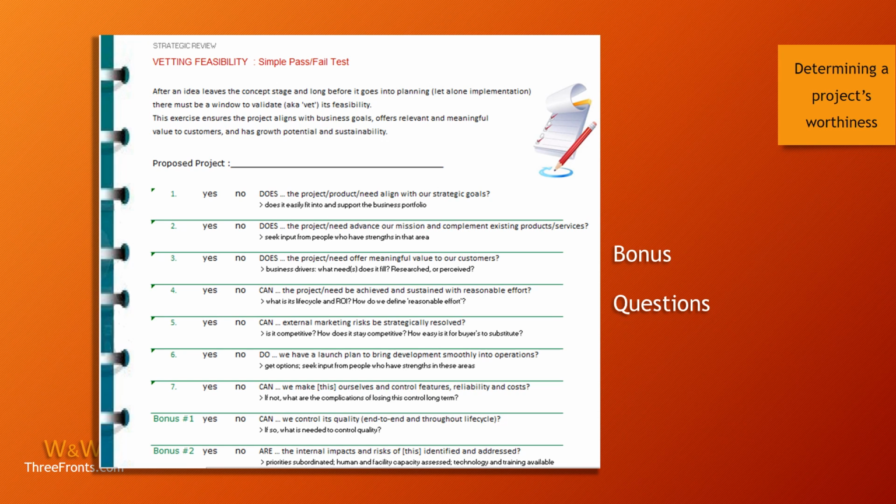It's talking about the internal impacts and risks identified, and a third-party vendor would definitely be a risk. The foremost being, what if they go out of business? What happens to your product or service? What is your contingency plan? How much of a risk is it? And those are things that you can plan for, and then you're not surprised when they happen. It's just part of the scenario of doing business, and you can pick up your contingency plan and continue on.